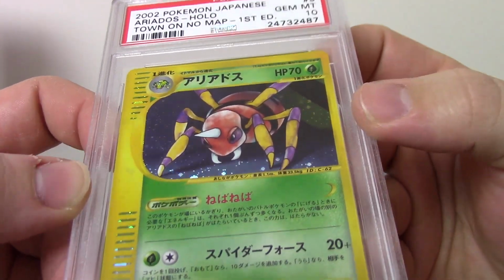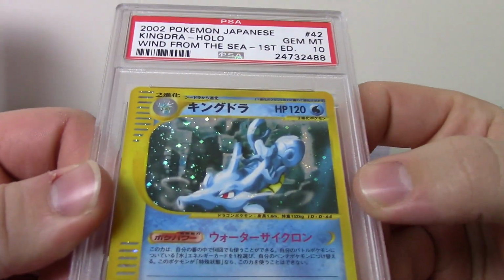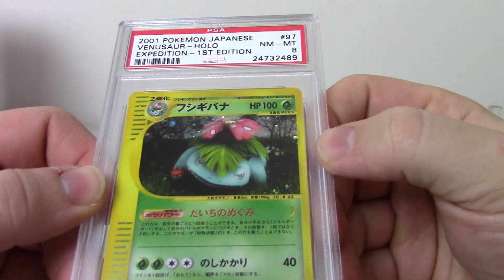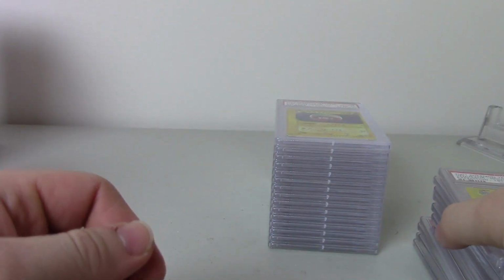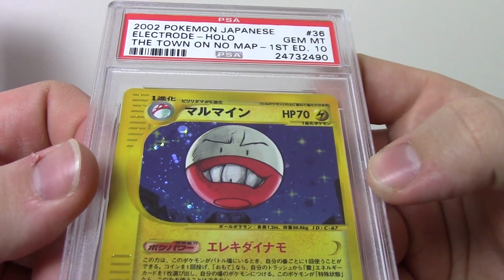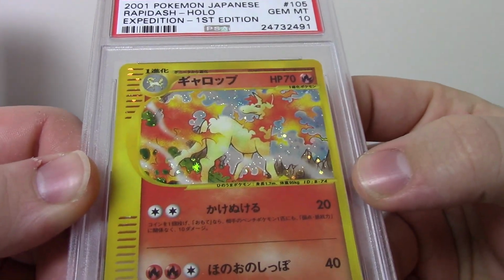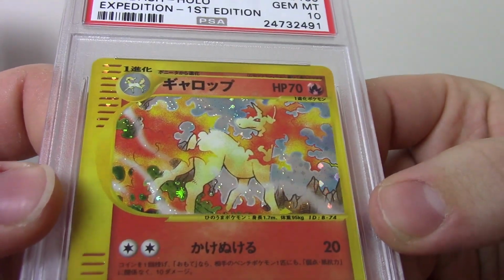Gyarados, Gem Mint 10. Kingdra, Gem Mint 10 as well. Near Mint 8 Venusaur. Nice Electrode as well. Moving into Rapidash, which has fantastic artwork here as well.